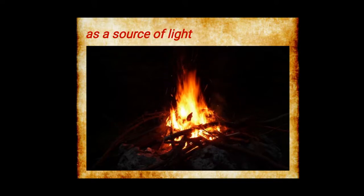Today we are using bulbs and tube lights for light. We use them in our houses at night, right? But in olden days there was no electricity or any bulb. So at that time they used fire as a source of light. Look here. Okay children, what's the first point? They used fire as a source of light.